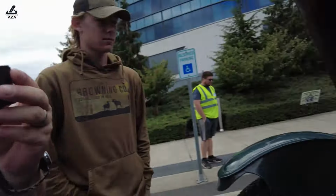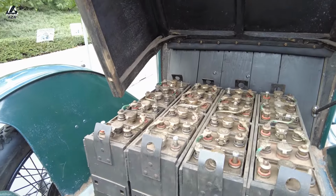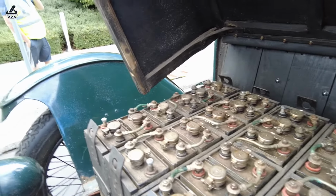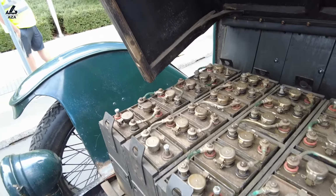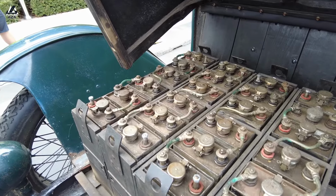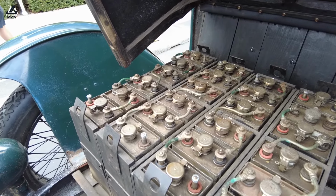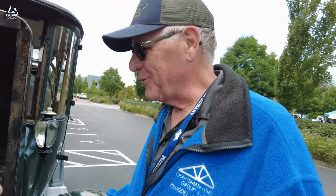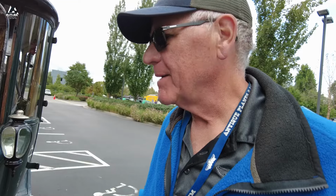Well, the chemistry is so simple, nickel iron with a potassium electrolyte. And they're very robust. They could be shorted, they could be completely discharged, they could be frozen, and they would survive. And you've kept these in here for balance? For balance, yes, and for display.